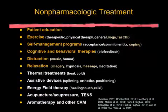I'm highlighting on this slide some of the non-pharmacologic treatments for consideration in this population. The ones in yellow are those where we have the most evidence to support their use in older adults in general.